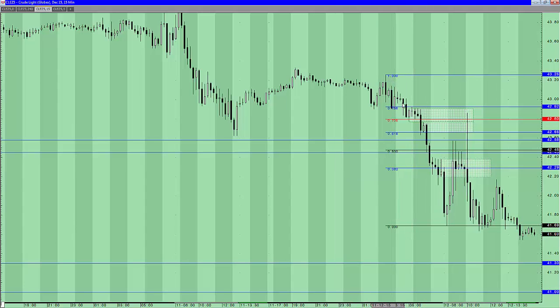So what we did is we measured this swing high down to this swing low. After the inventory report, we were talking about wanting to get short here at 79.80. And you could see that right here, the market made it up to the high of 86 and then flushed. And we got down as low as 41.54. So 86 to 54 is 132 ticks on this swing right here.